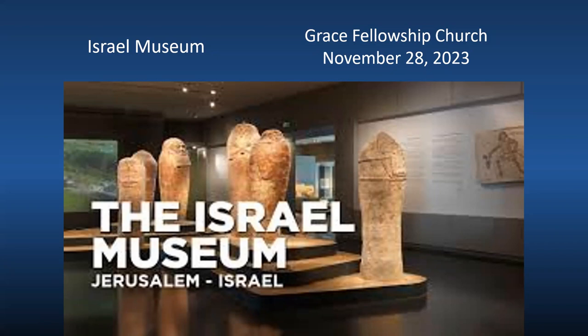The other half is archaeology. So art and archaeology. They have a 6-acre sculpture garden on the property. And what we're interested in is the biblical portion of the archaeology portion of the museum.